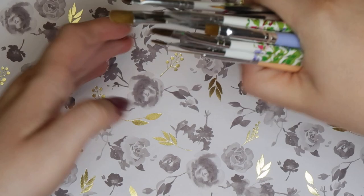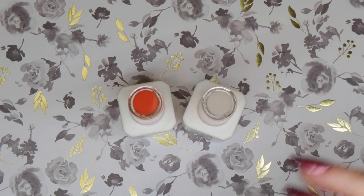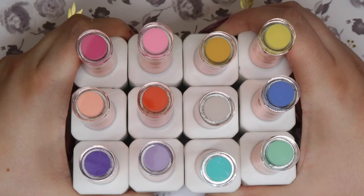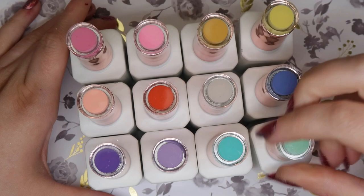I did want to talk about some other new releases, non-related to Flora. So Bemi Beauty Box, you guys, they came out with a new gel polish collection. It's their Mod Life collection, and it features 12 gel polishes. I love the Bemi gel polishes. They are some of my favorite. They are professional only, creamy gel polish, and they are not lying. They are so, so creamy.